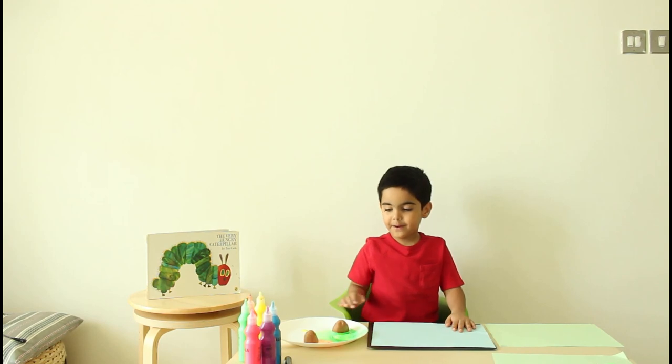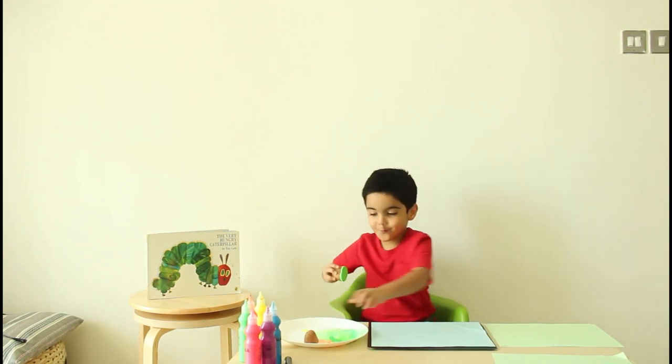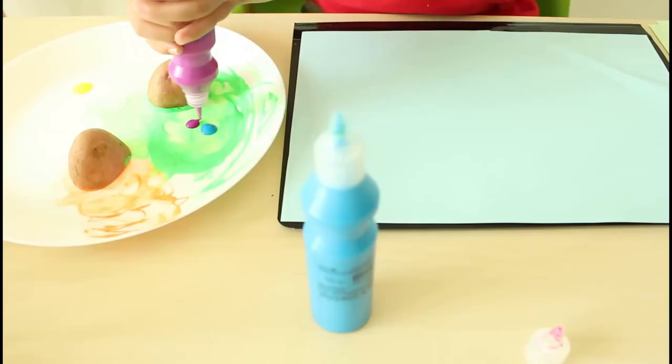So now guys, we will paint a butterfly with the same potatoes. Green, go! Orange, go!